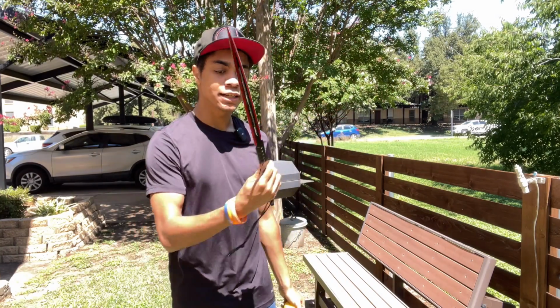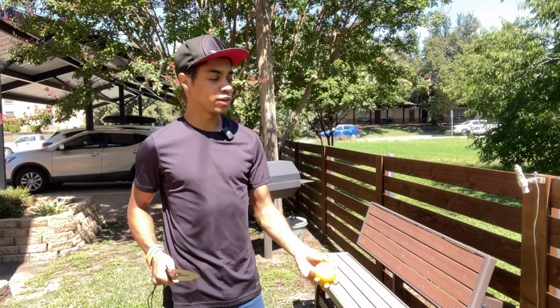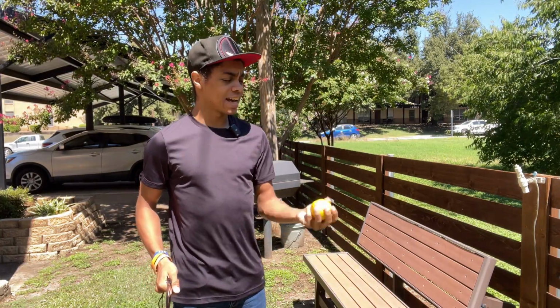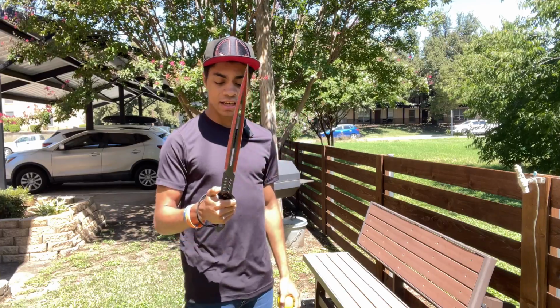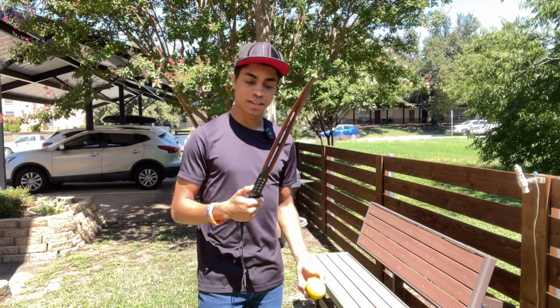Of course, I had to try the sword. What do you think it is? I'm the modern ninja. I couldn't go without testing the sword, but this is the last one I'm testing, so I really liked the axe one. That one worked out really well, so we're gonna see how this one is now.